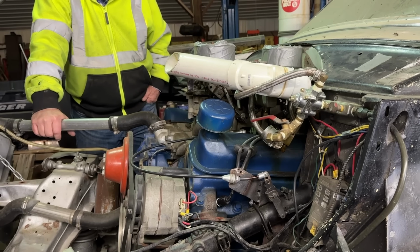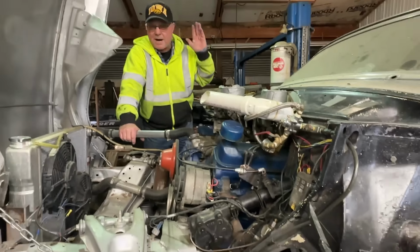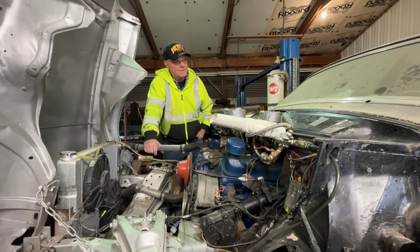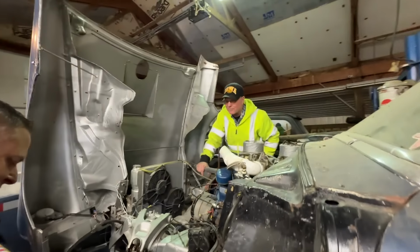Crazy thing is, it goes straight as a string. And when you hit the brakes, it stops straight. Straight as a string. It's hard to believe how well it handles. Those are the original headers too, from 1959 or whatever it was.